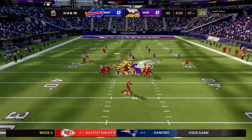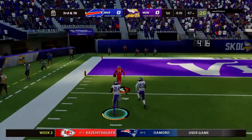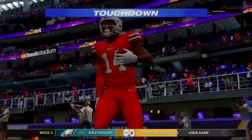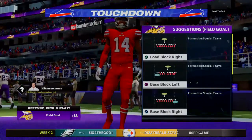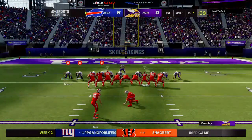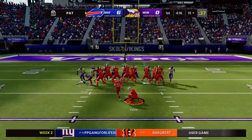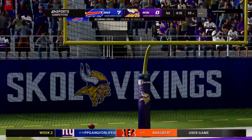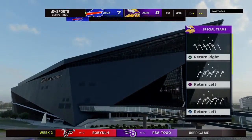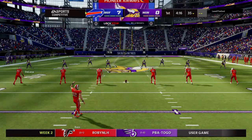So the shotgun snap to Allen. Going deep for Diggs. Got a man, it's caught inside the 10. And all the way home for a Bills touchdown. Stefon Diggs, his 4th touchdown on the year. And the Bills have taken the early lead. Extra point by Bass, up and good. And it's now a 7-0 game.